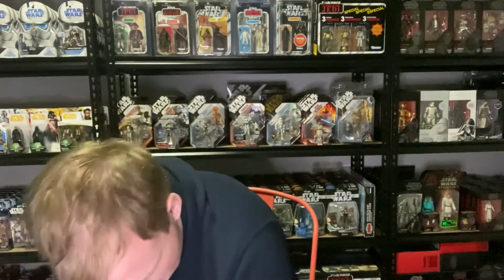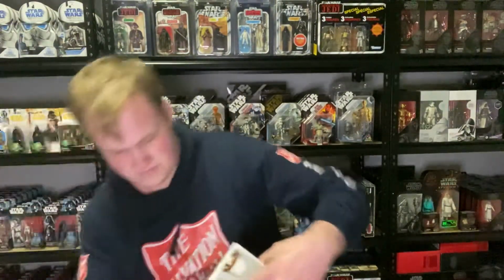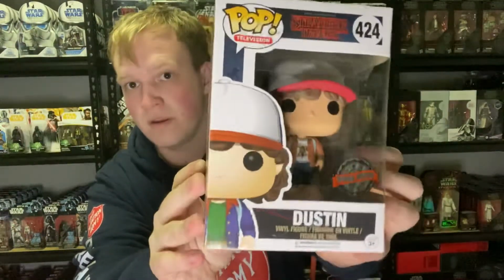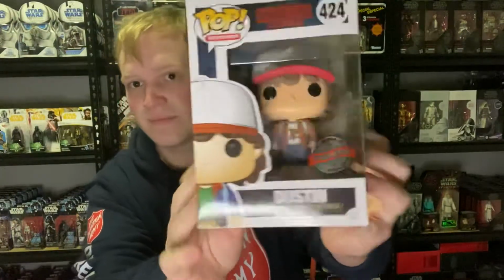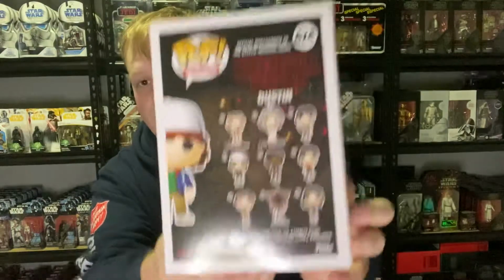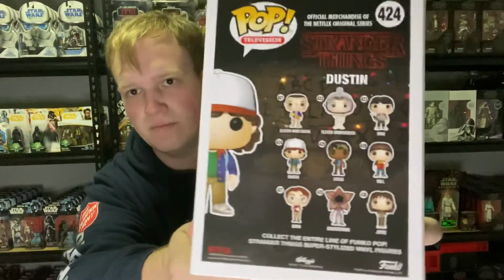Okay, and our second pop. Cool, just fixing this. Stranger Things, 424 Special Edition Dustin. I actually haven't gotten any Stranger Things pop vinyls, so it's pretty cool. Yeah, looks like season 1 characters. Sweet. There you go. Cool. It's quite a good, interesting show. Very entertaining. Can't wait for season 4.